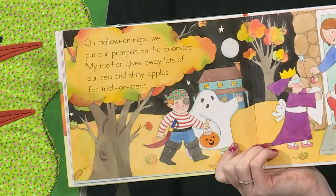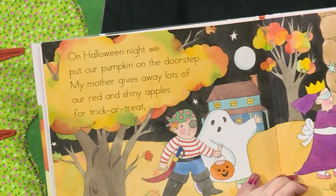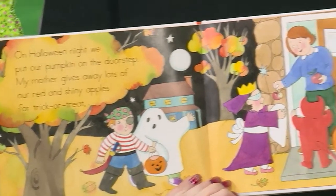On Halloween night, we put our pumpkin on the doorstep, and my mother gives away lots of our red shiny apples for trick-or-treat.